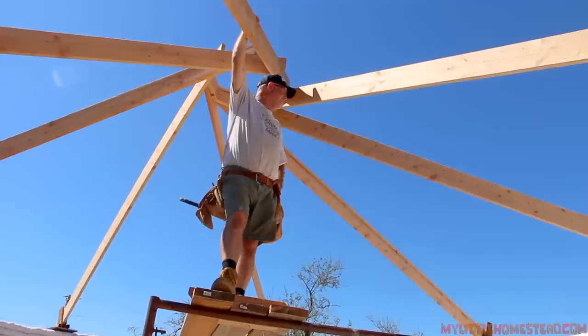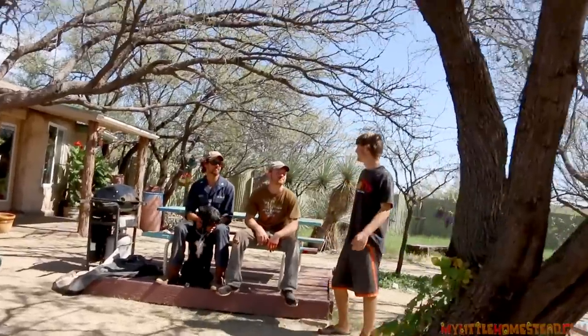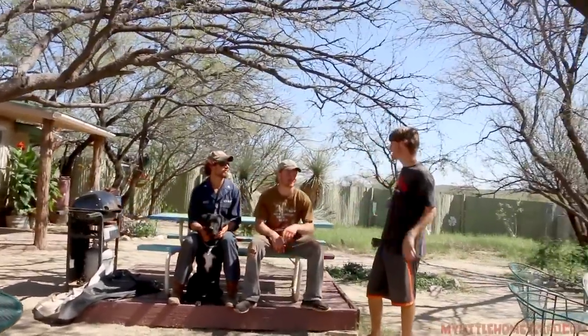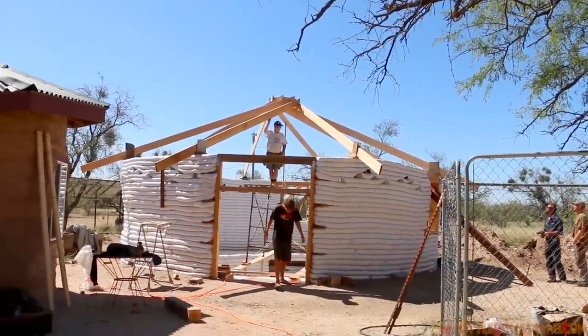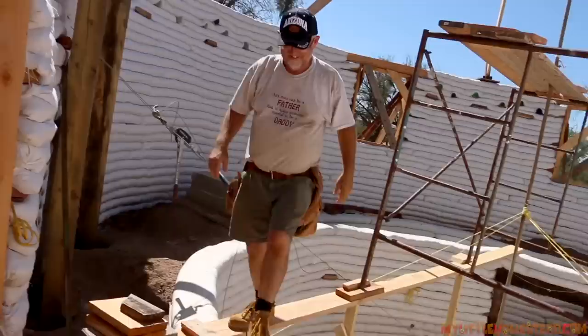Yeah, it's staying up. Hey, we got this thing up in the air, and thanks to Sam and Garen and Bryson, we got all our rafters up in the air, and everything's looking real good. Ready to go.